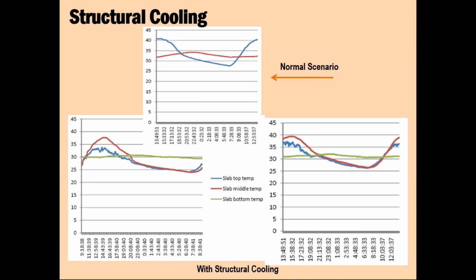So blue line is a slab top temperature, red line is a slab middle temperature, and green is a slab bottom temperature. So without structure cooling, slab middle and bottom temperatures are same. So in the night, slab top temperature reduces, but again during the daytime it goes up. But if you have a structure cooling, then your slab bottom temperature remains almost at 30 degrees centigrade constant.